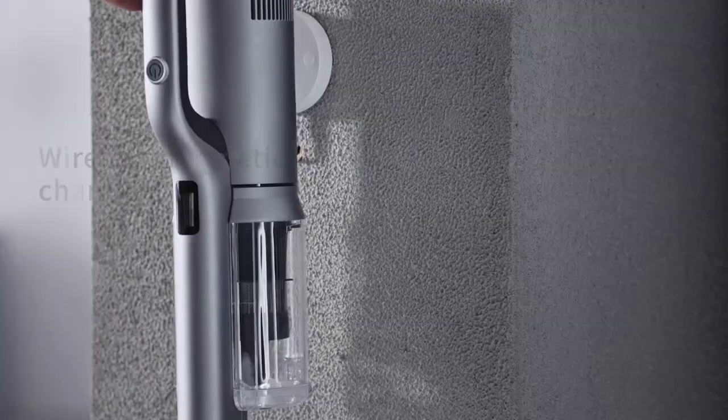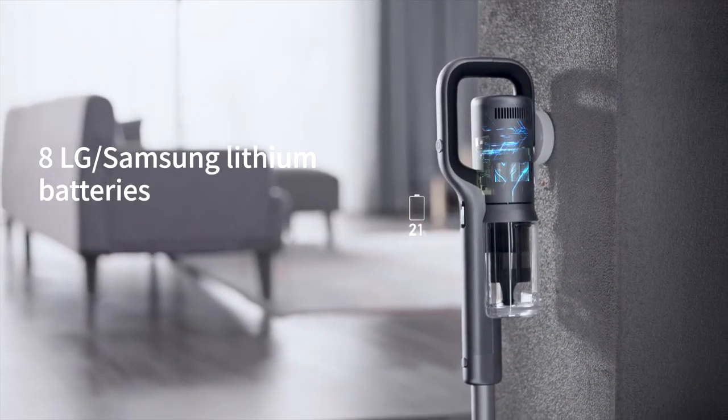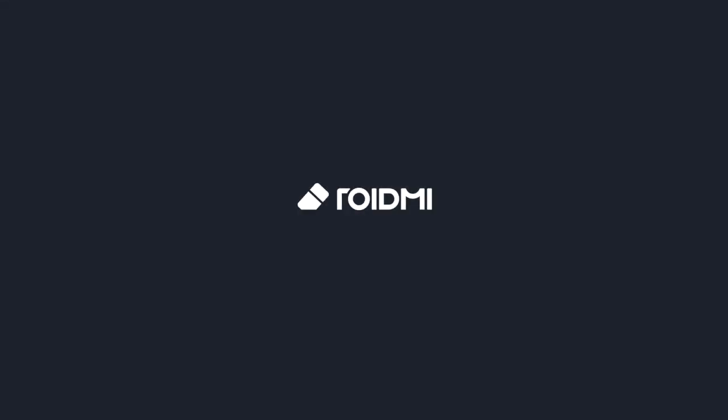Dock the ROIDMI X30 to start charging. One charge will power the ROIDMI X30 for 70 minutes. This is the ROIDMI X30, the next generation of wireless vacuum cleaners.